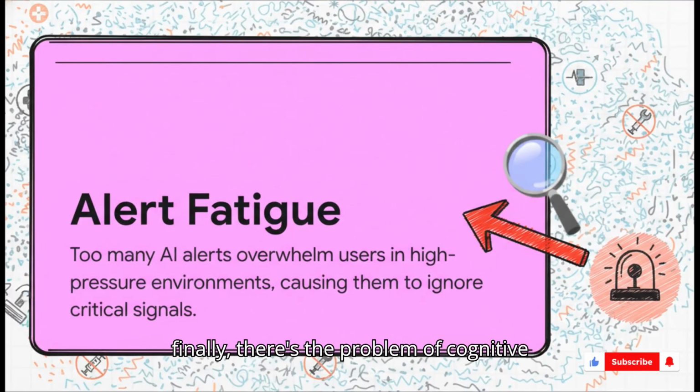And finally, there's the problem of cognitive load, specifically something called alert fatigue. Picture a busy ER doctor. If the AI system is just bombarding them with constant, low-priority alerts, beep, flash, beep, they're going to do what any human would do. They'll start tuning it out. Bad design can create so much noise that the one truly critical signal, the one that really matters, just gets lost. And that endangers everyone.